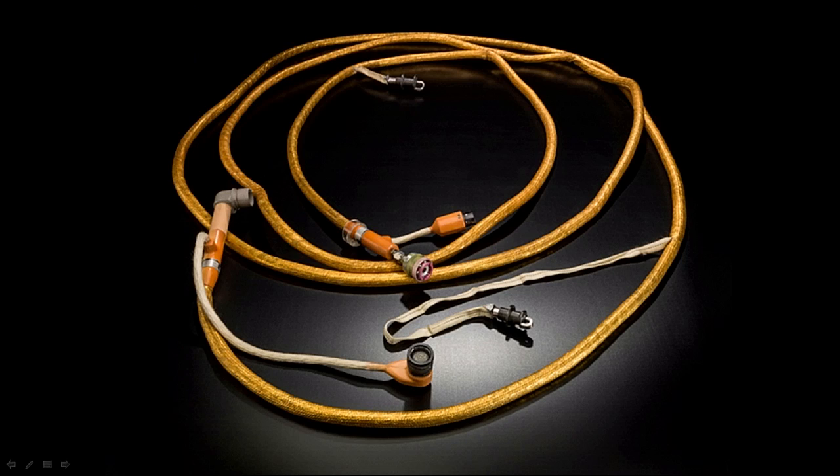Next slide. And here you see that umbilical, the gold-coated umbilical in our exhibit. That gold coating would protect the umbilical cord from radiation. And when we go up to the exhibit later, you'll get a chance to see this.